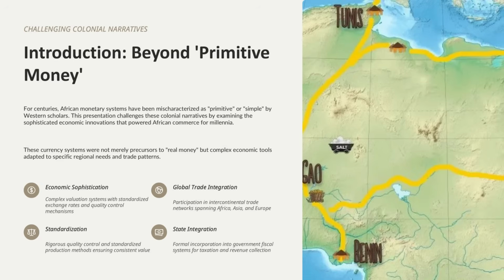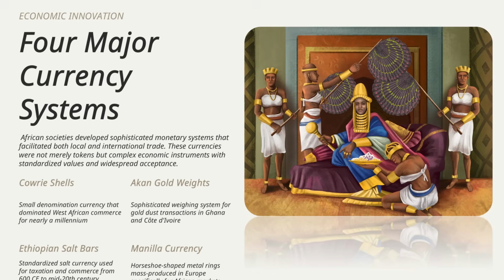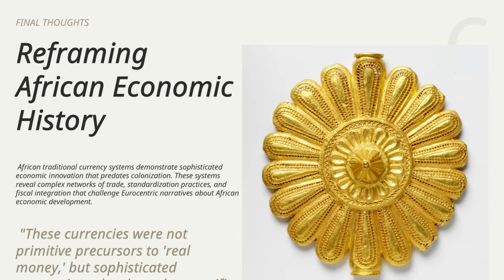Pre-colonial African currencies operated within complex exchange networks that facilitated interregional trade. Archaeological evidence reveals standardized conversion rates between different monetary systems, indicating sophisticated economic integration across vast distances. The trans-Saharan trade routes connected West African gold-producing regions with North African and Mediterranean markets.